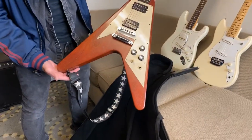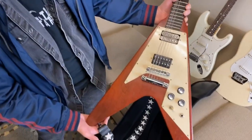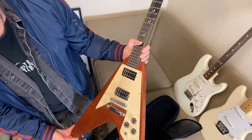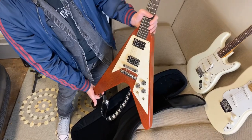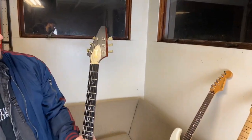It's like a faded cherry, but it's a really beautiful cherry. Some of the faded cherry gets a little dull looking to me, but this one in particular I think is really beautiful. It's got a pair of humbuckers, 2 volumes, 1 tone, a selector switch, and a nicely aged pickguard, which looks really sharp. Matches really nicely the Gibson truss rod cover up top.